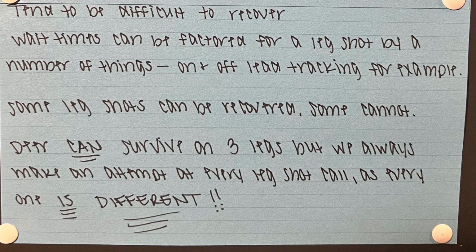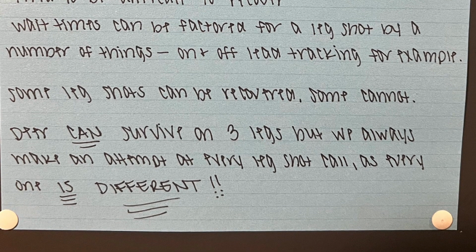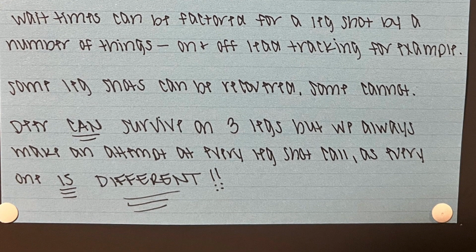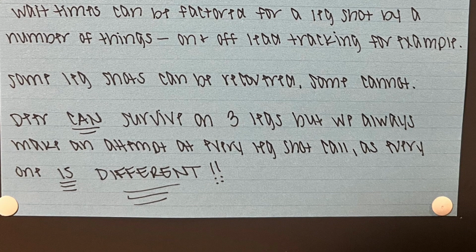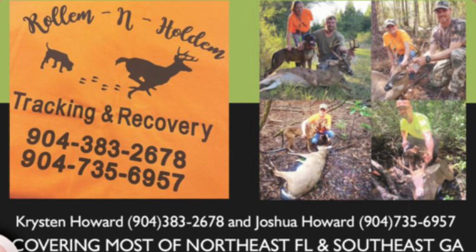But deer can survive on 3 legs. I always say that you should always make an attempt at every leg shot because everyone's different. You never know until you go. But that is going to wrap us up for the recommended wait times for those shots.